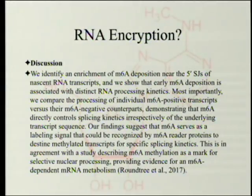Discussion: we identified enrichment of M6A deposition near the 5' SJs of nascent RNA transcripts, and we show that early M6A deposition is associated with distinct RNA processing kinetics. Most importantly, we can compare the processing of individual M6A positive transcripts versus their M6A negative counterparts, demonstrating that M6A directly controls splicing kinetics irrespective of the underlying transcript sequence. Now, I don't think that means that the underlying transcript sequence is totally irrelevant, but what it means is, of course, for one thing you have to have a site to create M6A, but otherwise the underlying sequence is not that important.